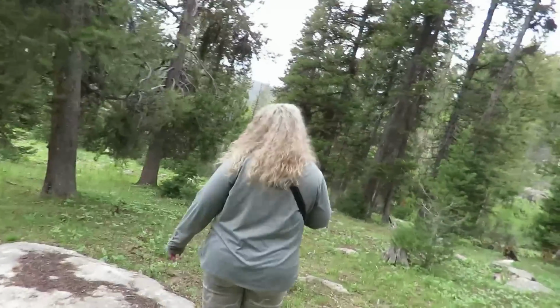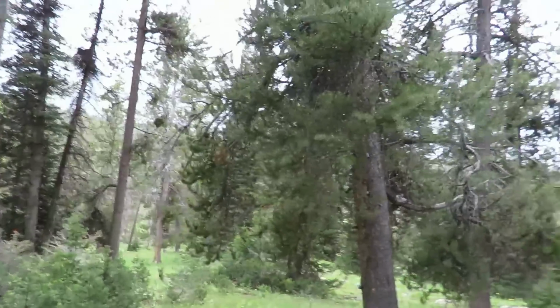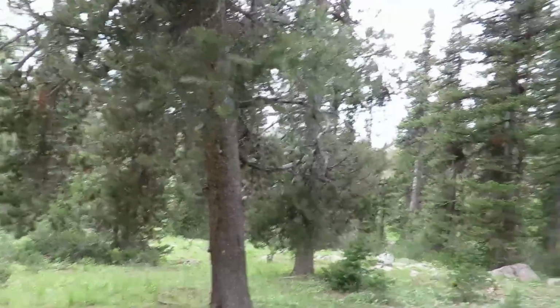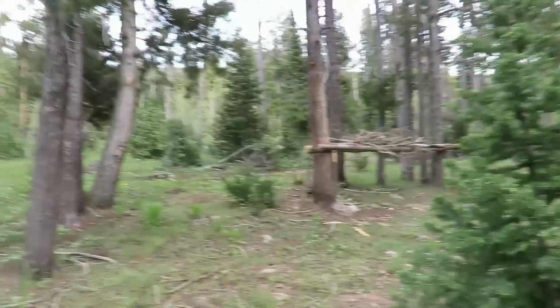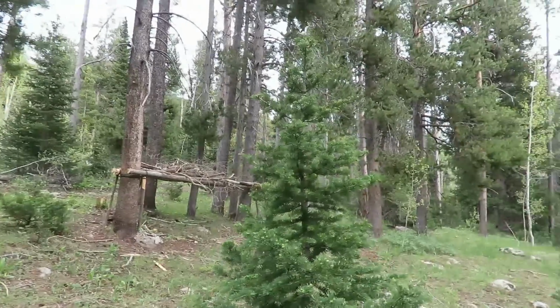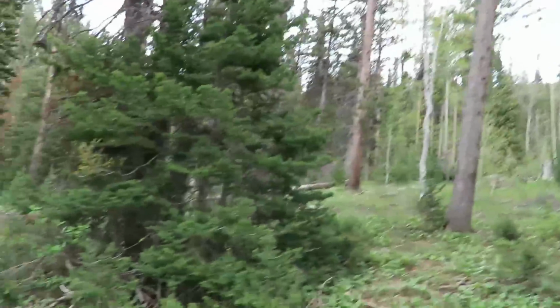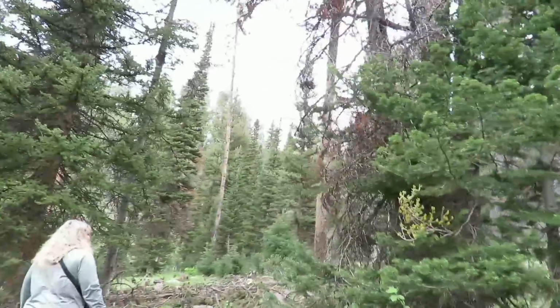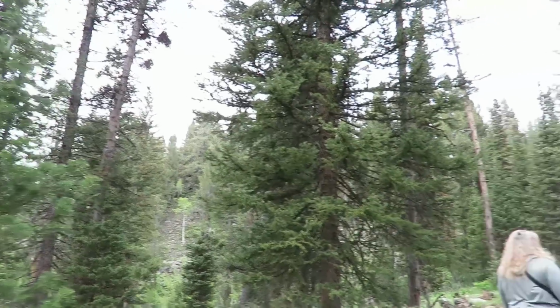Some of the stuff that was cut looks like it was done just this last season. Yeah, I just don't see where they had their campfire, but I was always a campfire kind of person when I would rough it like this when I was a late teen, early adult. I like to have a campfire. I still like to have a campfire, even when I have a tent and an air-blown mattress.